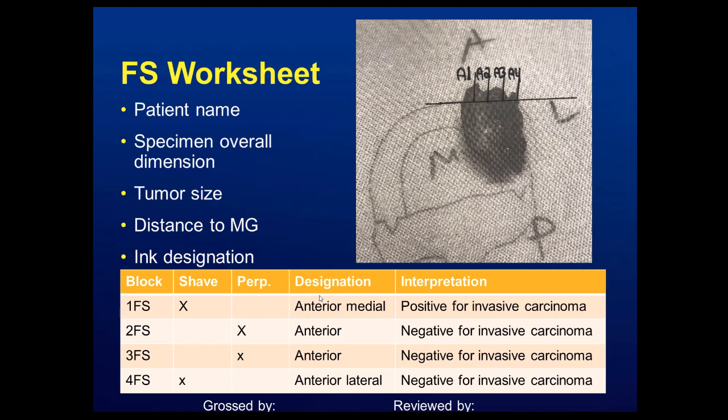And write down where you're taking your margins. Is it a shave? Is it a perpendicular? What does the margin mean? Because when you start getting your slides, if you have everything documented like this, it's going to be way easier for you to report the findings to the surgeon, and you don't need to go back to the specimen and see where the margin was taken from.